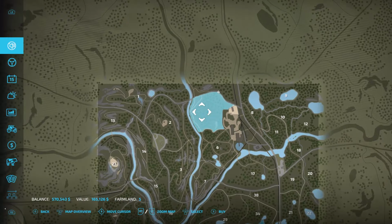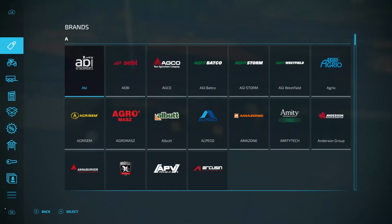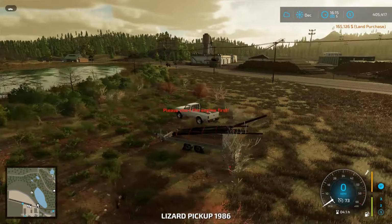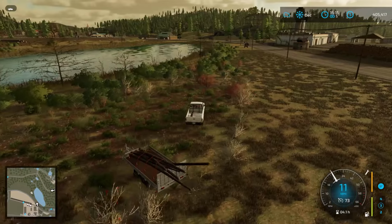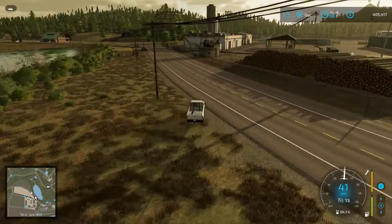So yeah, let's buy number 5. And then I think we must have to go up to the lumber mill to purchase that. And then we can actually sell our trees and turn them into planks and actually start making a little bit more money.